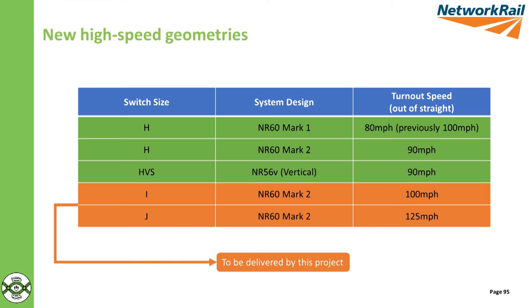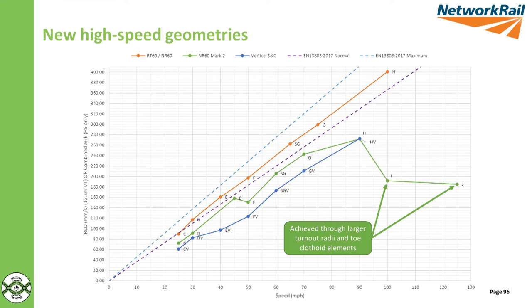So that leaves us in a bit of a quandary. Back at this chart at the beginning, we're missing two designs that can support 100 and 125 mile an hour turnouts. And that's the project that I'm looking to deliver over the next couple of years. We've already started the work on this. The geometry has been produced already, and it's shown on this graph that you've seen earlier.